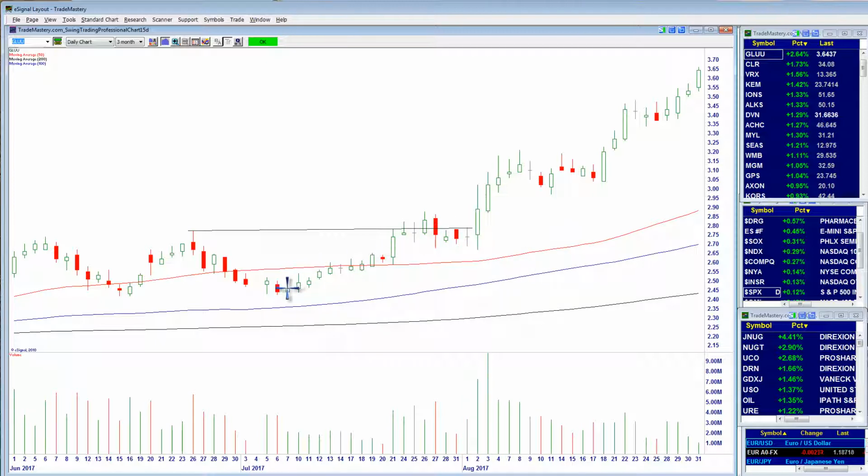It's got a reasonably strong acceleration ramp type pattern, steady uptrend followed by a sharper angle breakout that's lasted for the entire month of August. So the August cup.